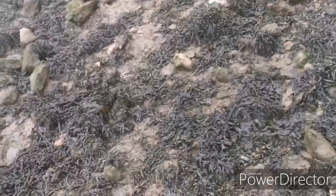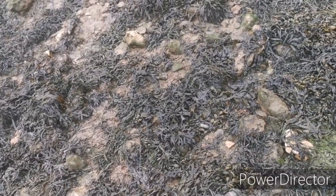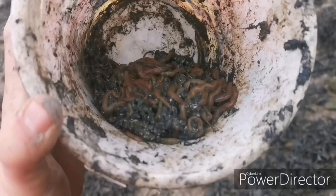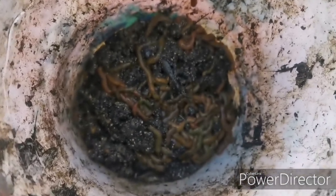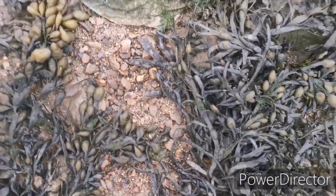Right, guys, I've dug enough maddies now, I think, for me. I'm out for a couple of hours tomorrow. My bucket's gone brittle and it's breaking. Oh, pants. It doesn't look like a lot, but there's a couple of hundred in there. Some nice size ones too. Focus, phone, that's it. So that should be absolutely ideal. Just quickly run over a few things.